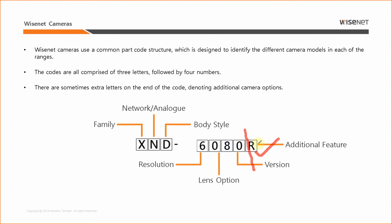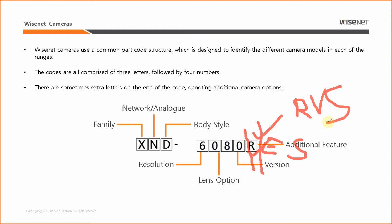One more thing is, it does not stop with one letter. You can have R, you can have REV, you can have RS, you can keep adding more letters to increase extra additional features which may not be required for your project. So the fewer the letters, the lower the additional price. And the only additional letter that I would recommend for common projects is R for IR. If the model with just R is not available, maybe only RV is available, it's okay. But if you have R and RV or RVS, some extra option, or RVSM, just go with R.